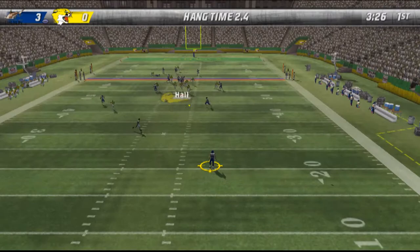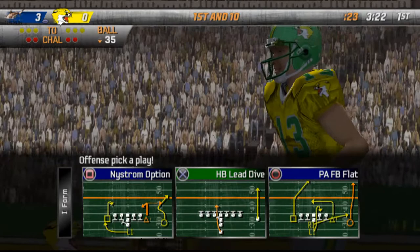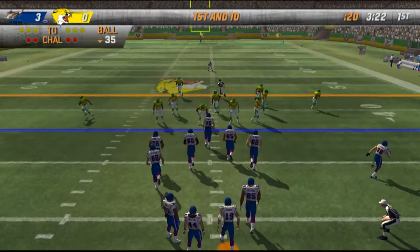From the 21. Langham has a decent return, taking it to the 35. First and 10. Ball on the 35-yard line.